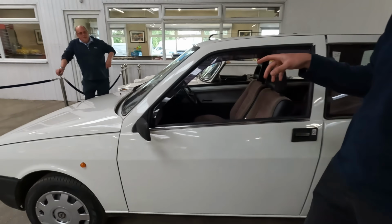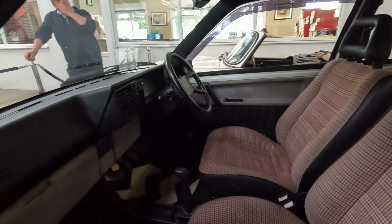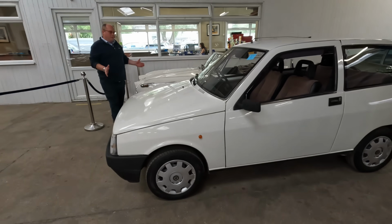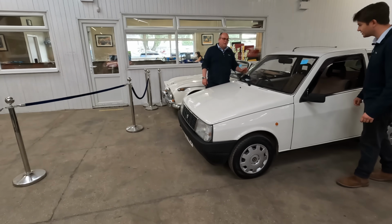Yeah. You're saying about how many are left. I think our vendor was saying on the road, I think there's about 5. Not many at all. Yeah. And for an E-registered car, such a small car, it's even got electric windows. Yeah. So they were quite specky.